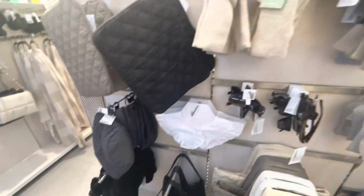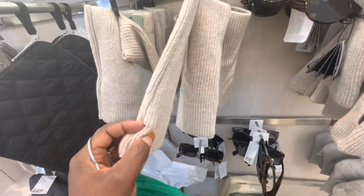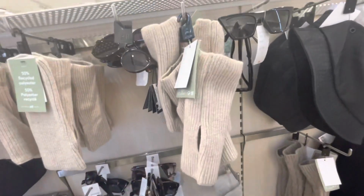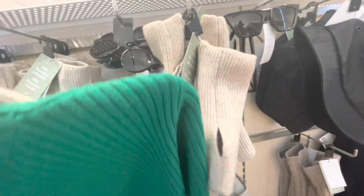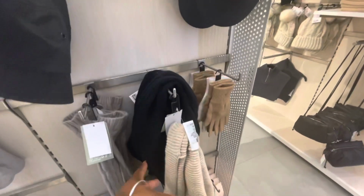It's nice with some cold weather. These are like mittens for like hands. They're like gloves, but your fingers are kind of out. Oh, I want these ones. I need this. These are only $6.99. Getting a pair. And then they have the neck.